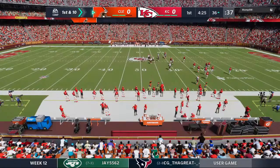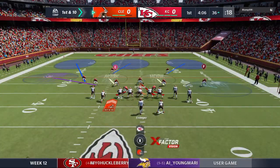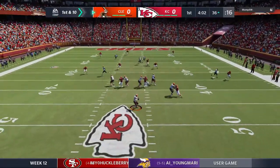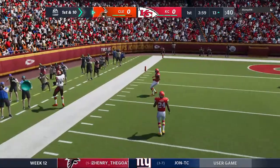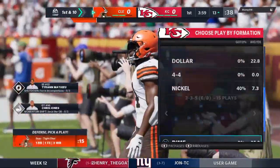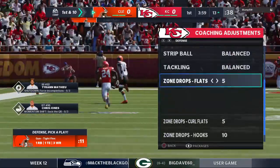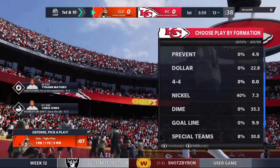Complete to Nick Chubb. A gain of 12. First down, Browns. The pass complete to DK Metcalf. It's a gain of 23 yards. And the Browns' first down.